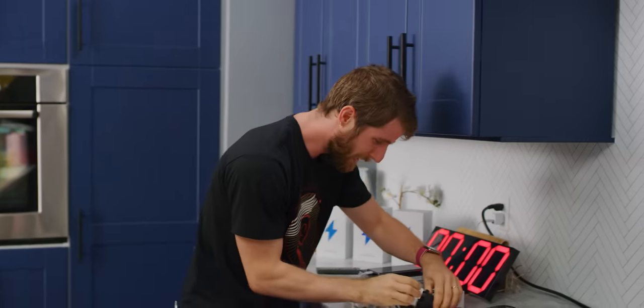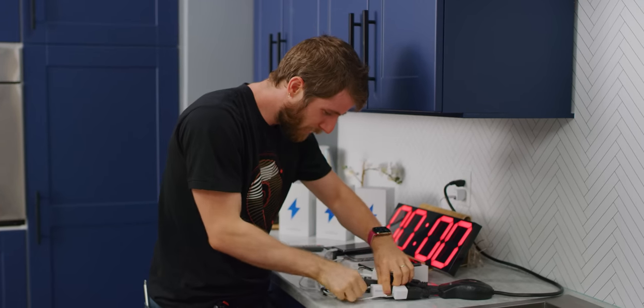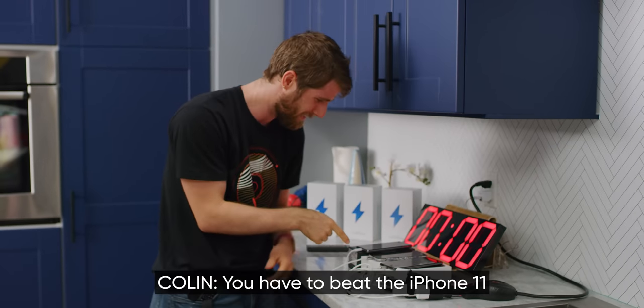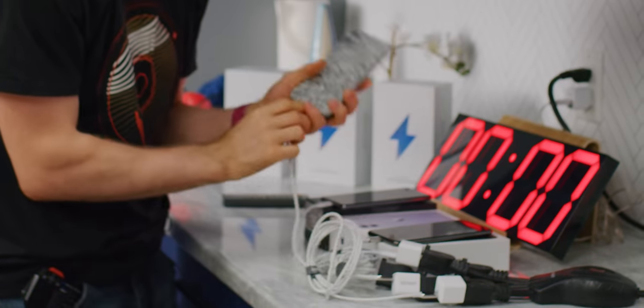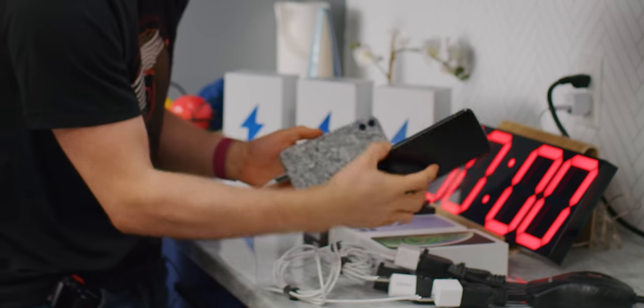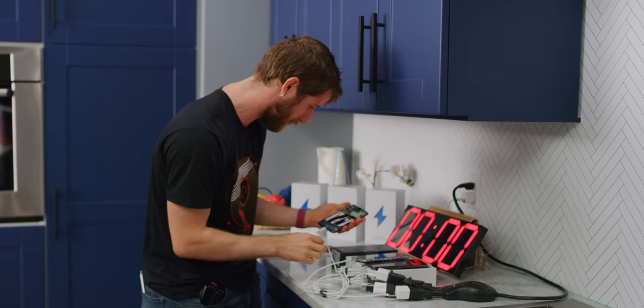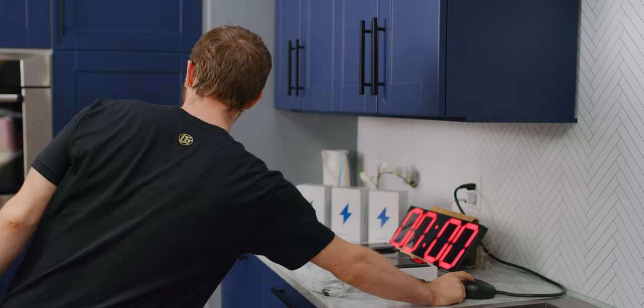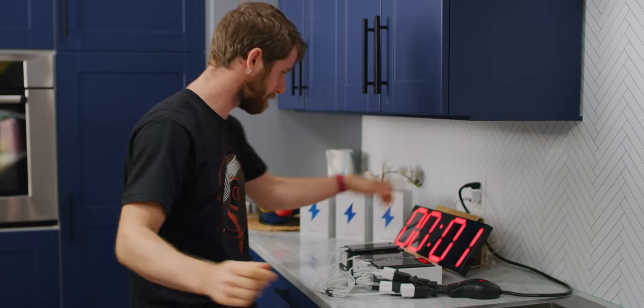All we need to do real quick here is get all these phones plugged in. So do I have to beat the first phone to 69% or the last one? You have to beat the iPhone 11. I have to beat the iPhone 11. Okay, but we've also got a XS Max and an S20 5G. As soon as I press this, it goes, right? As soon as you press that. Okay, 3, 2, 1. Oh, lordy, okay, it's going.